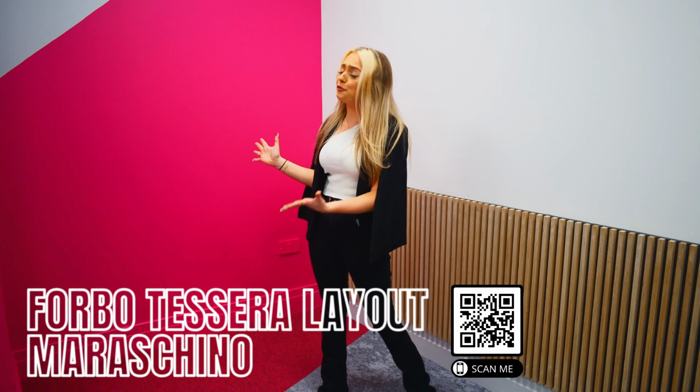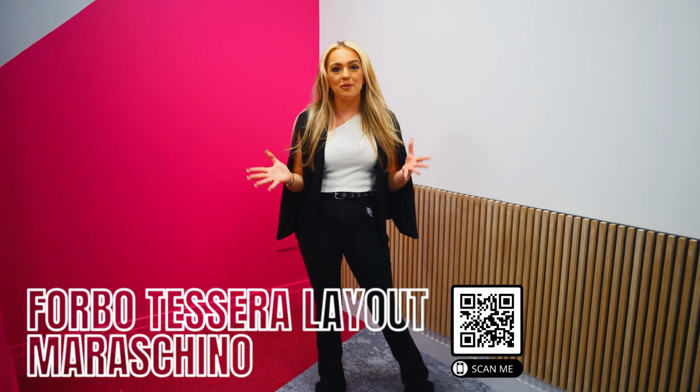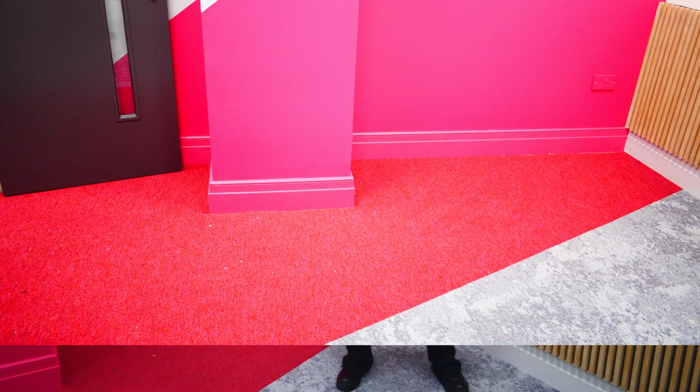Now this is such a bright office design, so we had the yellow in the other room and now we've got this lovely bright pink from the FORBO TESSERA Layout range, and again they've stuck with the FORBO TESSERA Cloudscape in this room. Both colours work insanely well together, so let's go and take a look at some of the other rooms.